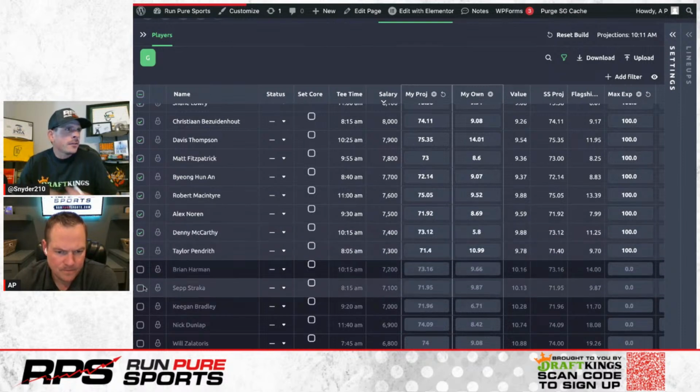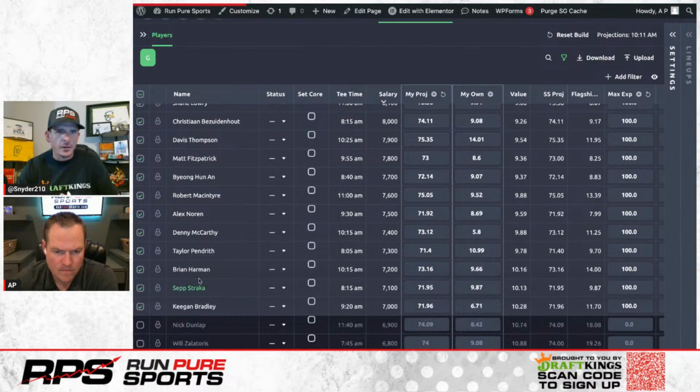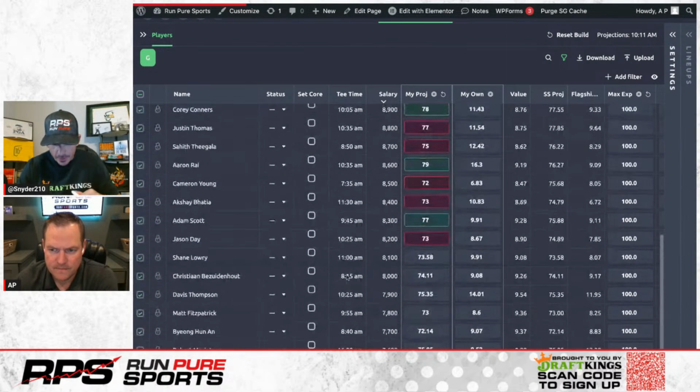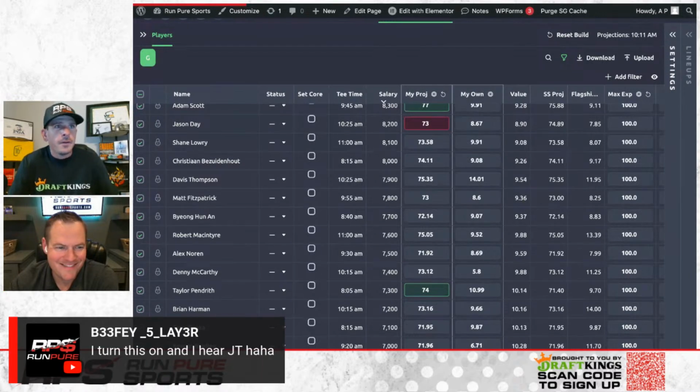Yeah, I think Taylor Pendrith is my favorite guy in this range at 7,300. It's a nice value play. He's shown the birdie upside recently. The last 3 events, he's made 17, 19, and 22 birdies. The approach play and the ball striking has been elite over the last 3 or 4 weeks. The putter's been heating up as well. He's gained strokes putting in 7 of his last 8 events. So I think he's a strong option.